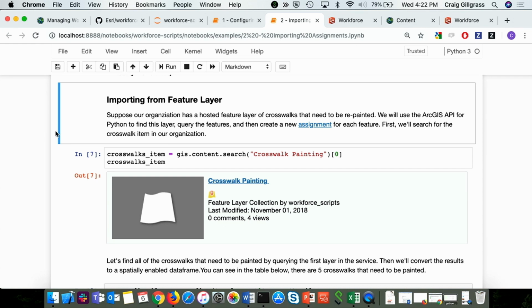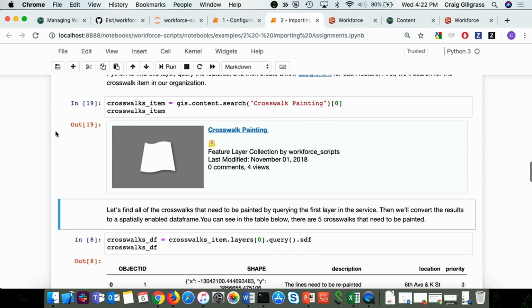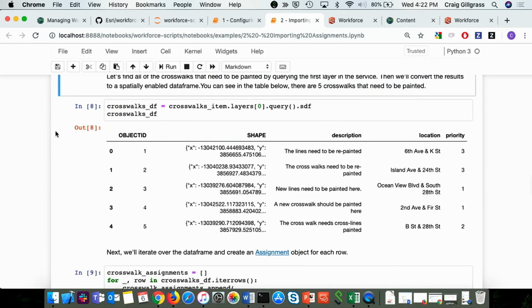So again, it gives you that flexibility to be able to easily load those in without having to do that manual work. So in this case, we're going and accessing the crosswalk painting feature layer to be able to pull in.